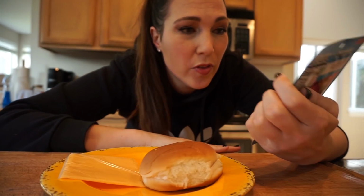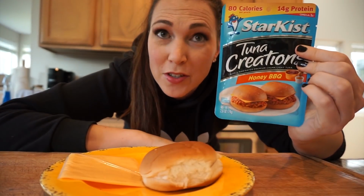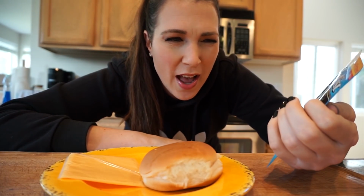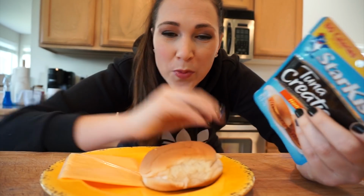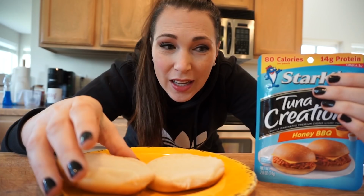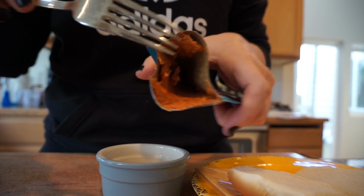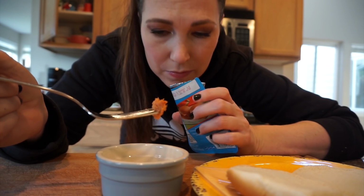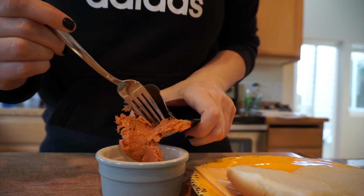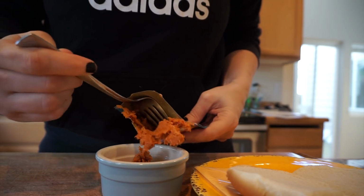Okay, we're gonna start with this weird slider first. It looks super easy. You actually don't need to add anything to it. You just scoop it onto your bread, add cheese, and you have your slider, apparently. The tuna already has honey and barbecue sauce in it. We're just gonna go for it. Smells like tuna. Also smells like pulled pork. I mean, I love tuna. This is actually not that bad. It's actually kind of good.